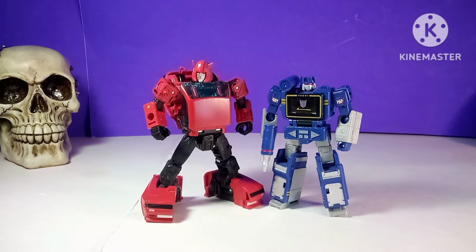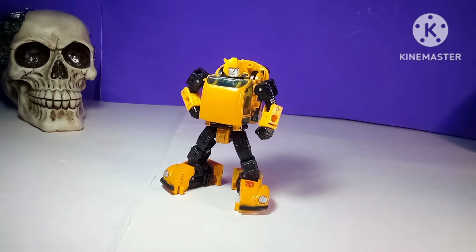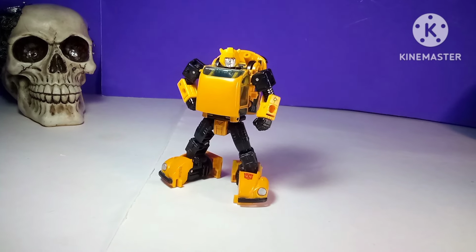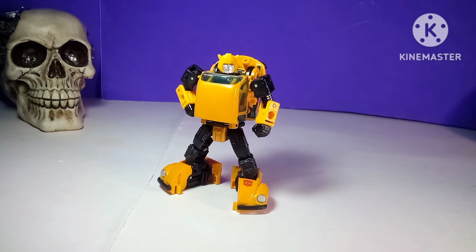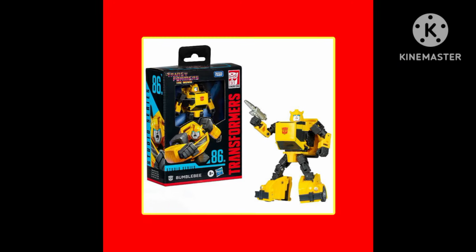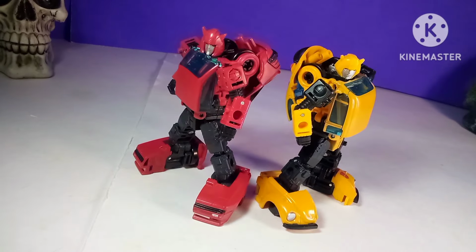Finally, in late 2020, after Wave 2 of Earthrise, Netflix Bumblebee came out. And oh boy, this dude was hard to get. Now, with Studio Series 86 Bumblebee on the way, I figured it would be a perfect time to discuss these two. So, without further ado, let's dive right in.